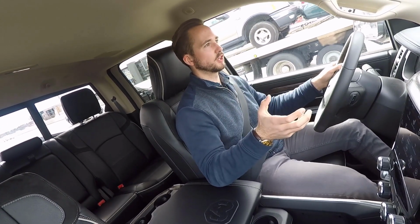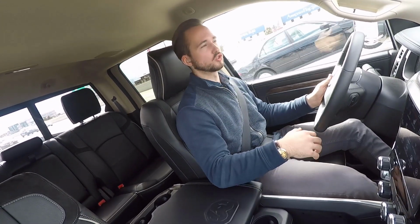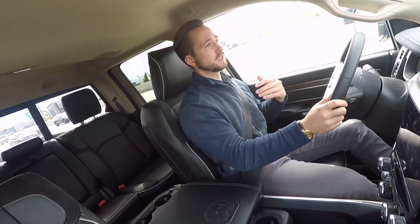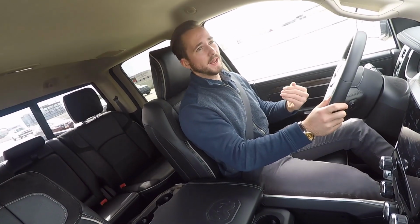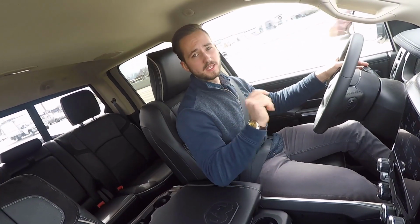It comes with a ton of luxury features. You get more safety tech now, like the blind spot monitoring, adaptive cruise control, collision warning, all that kind of stuff. So it's definitely a great value on that aspect. And so if you are on the market for a heavy duty truck, definitely come and check one of the new Rams out. And there we have it, everyone, the all new 2019 Ram 3500.